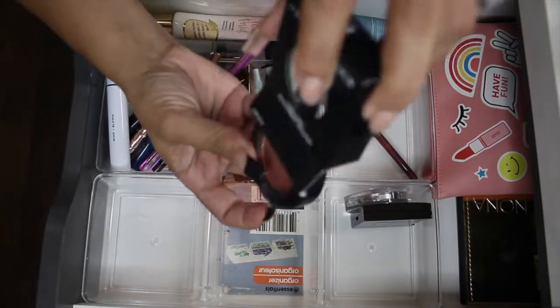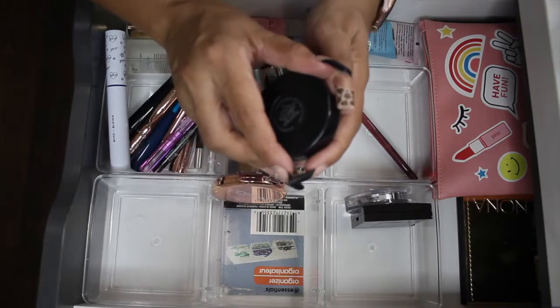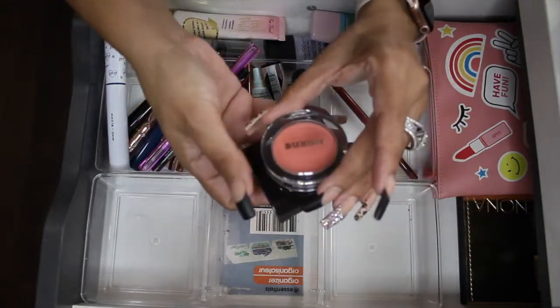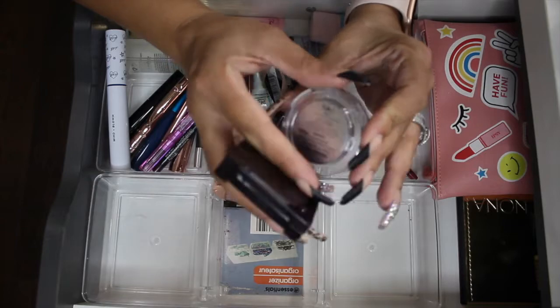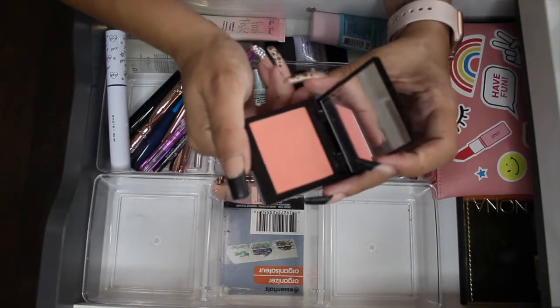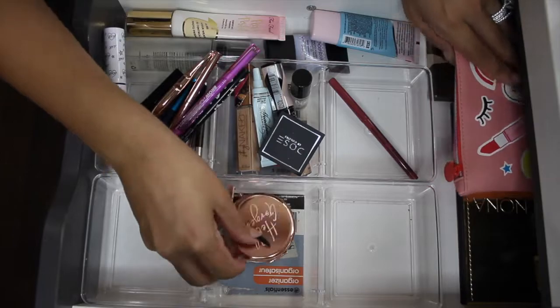Now I can get rid of this box too. By MAC, this is Peach Twist. This is a sheer tone shimmer blush. Very pretty blush. Really enjoyed it. And the other two blushes that I had in here, one is by Buxom, and this is in the shade Mykonos. Very beautiful blush as well. And then this one by Laura Mercier. So pretty. I could not stop using it. I'm gonna go ahead and pull that guy out.